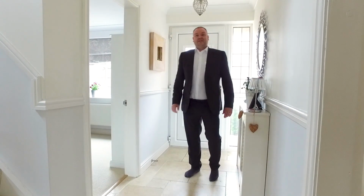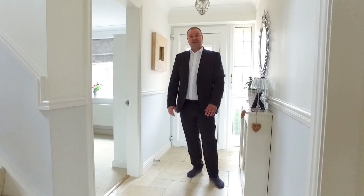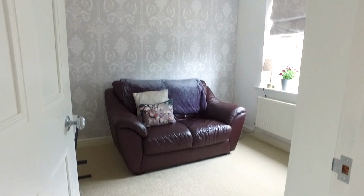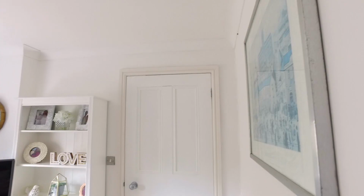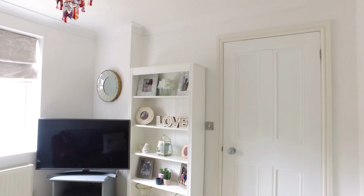So the property's entered through this beautiful entrance hallway with a tile floor, and it gives access to the first reception room. So this reception room, currently used as a snug, will also lend itself to a playroom or a large office space.